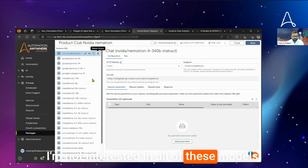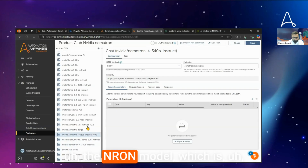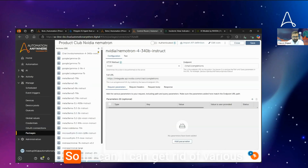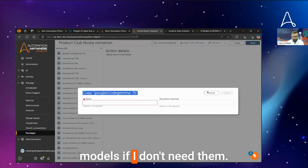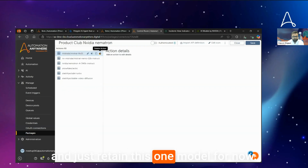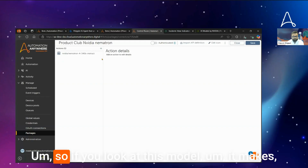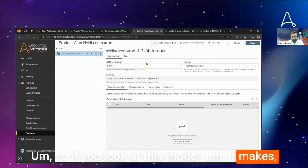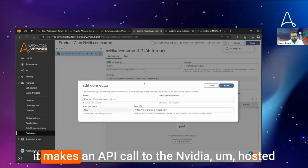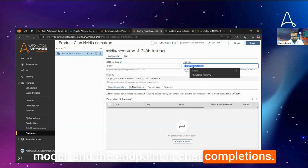I'm not interested in all of these models. I just want to use, let's see, the Nemotron model, which is NVIDIA Nemotron 4, which is right here. So I can get rid of various models if I don't need them. I'll just quickly delete the rest of them and just retain this one model for now, right? So if you look at this model, it makes an API call to the NVIDIA hosted model, and the endpoint is chat completions.